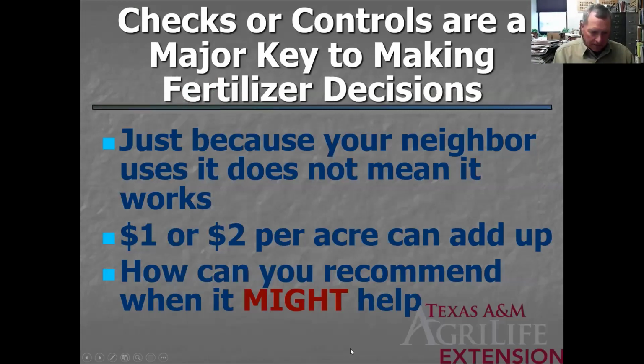One of the last things that I would consider that you need to do is think about checks or controls when you're doing fertilizer practices.